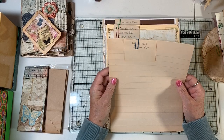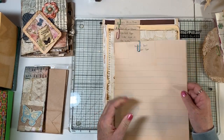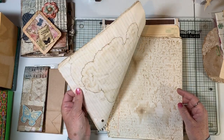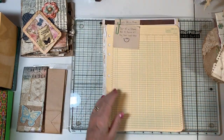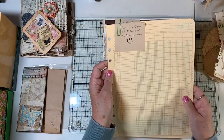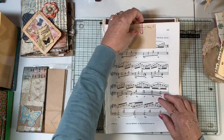Beginner's Pencil Tablet Paper. Oh, that's always fun. I love that kids' writing paper like that. Notebook paper, coffee dyed in the oven. Beautiful. Look at that. Out of a column pad I found at my local used store. Always good. And this stuff coffee dyes nicely too.